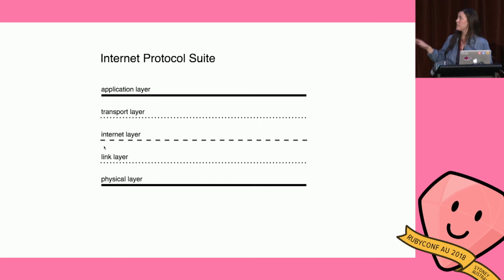So how is TCP different from HTTP? This shows the different levels of the protocol suite. The application layer is HTTP, which is the top layer, and then the transport layer is TCP.